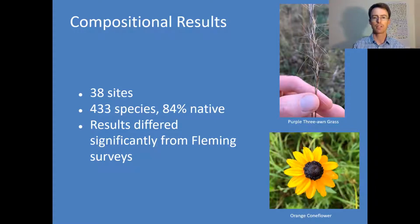Our results were somewhat different from Gary Fleming's from his surveys, and that's kind of what you would expect when he sampled just 6 sites and we did 38 sites. And he surveyed a couple that we couldn't get back to. Two of the dominant plants that he found were purple three-awn grass and orange coneflower, and we only found those at 1 or 2 of our sites.